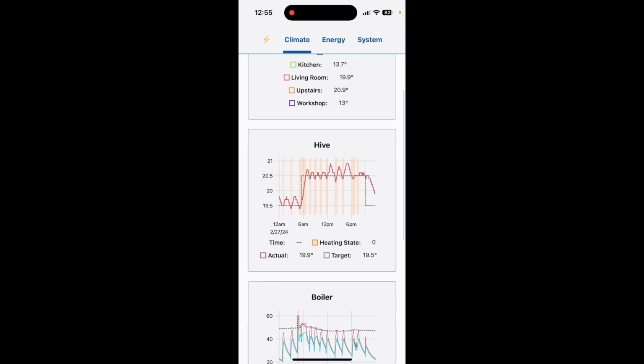This is data coming from my Hive heating system. So the orange bands across the graph are when the heating is on, so the boiler is creating heat. The red line is the actual temperature as measured by the Hive thermostat. And then the grey dashed line is the target temperature. So that's the temperature that I've said I want the house to be at. You'll see that we have a setback temperature overnight of 19.5 degrees, and during the day we have 20.5 degrees.